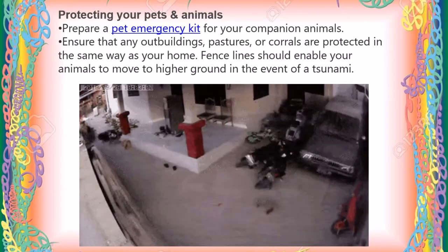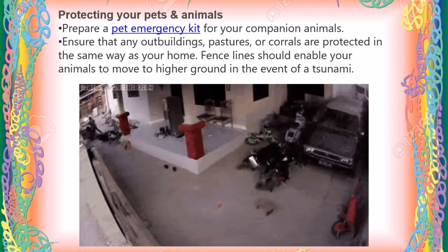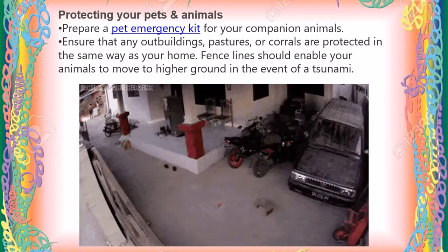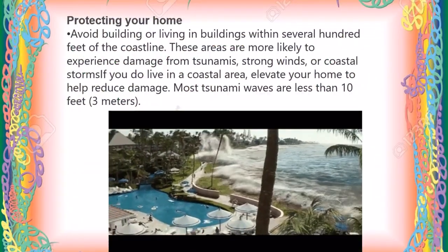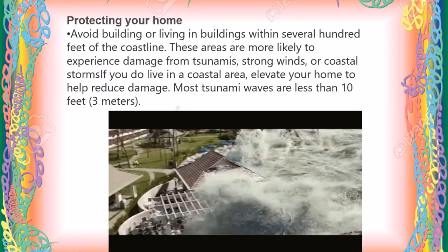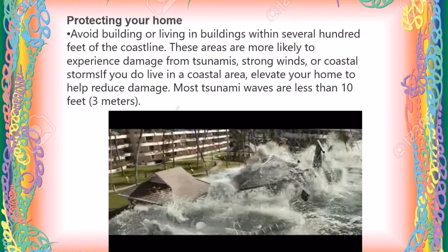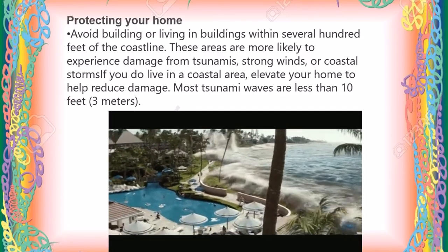Protecting your home. Avoid building or living in buildings within several hundred feet of the coastline. These areas are more likely to experience damage from tsunamis, strong winds, or coastal storms. If you do live in a coastal area, elevate your home to help reduce damage. Most tsunami waves are less than 10 feet, 3 meters. Take precautions to prevent flooding.